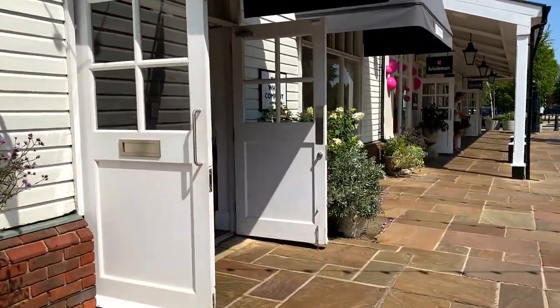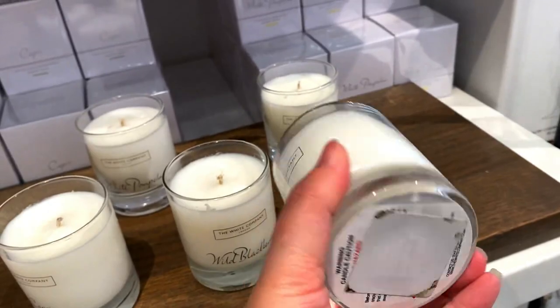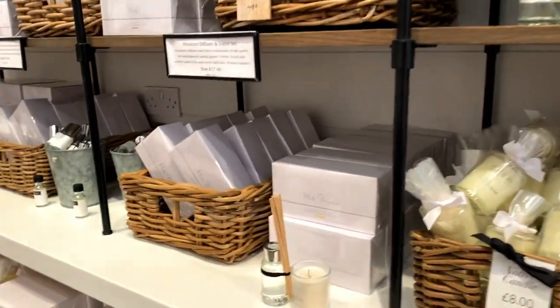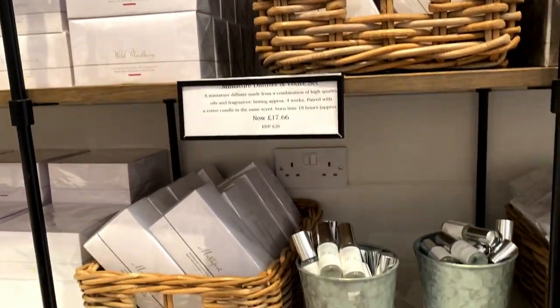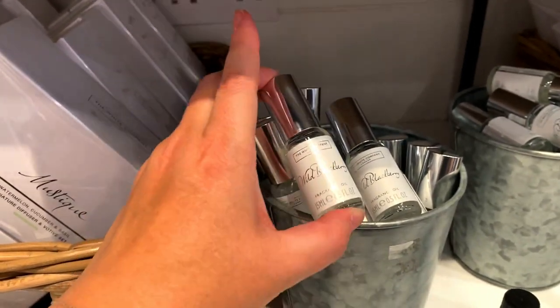Oh, great. Actually, I think I'm going to pop into the White Company. I really love this brand. They do some really lovely candles. They actually do sleepwear as well, but generally when I go in, I get kind of candles and scents. At the moment, I've got a peony fragrance from them that I really love, but it's running quite low. So kind of thinking of some of the things that I might fancy getting.